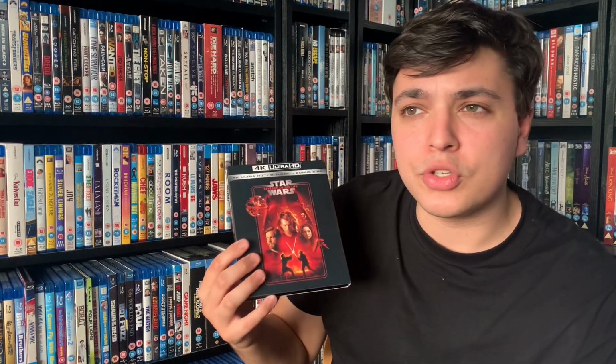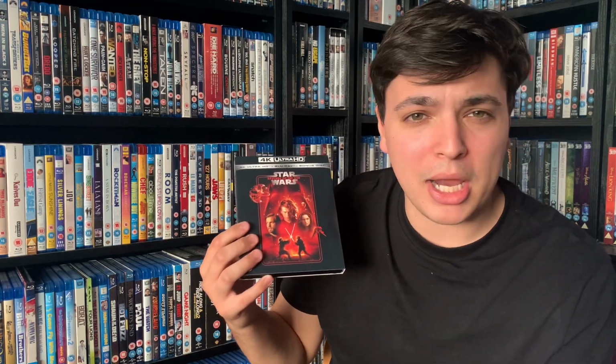My only complaint with the Star Wars covers is sometimes there's a little bit of a lack of characters, or I would have done some different things. For example, the Attack of the Clones one has Jango Fett in the background. I personally would have put Dooku there, as he's a bigger villain. But anyway, these are really cool covers, and if you don't own the Star Wars films, or if you're thinking of upgrading to 4K like I did, this is the way to go, not the box set.